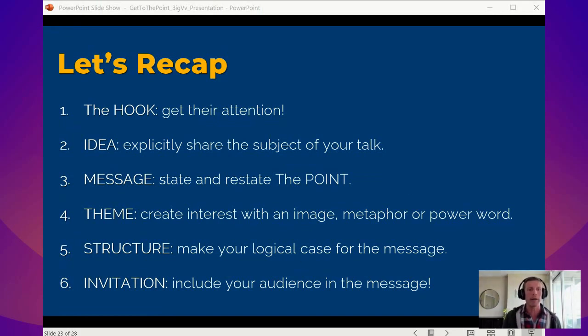So let's recap real quick here. We talked about the hook. That's what's going to get their attention. We talked about the main idea, right? The specific subject of your talk, and how does that run throughout the entire talk? The message itself, you need to state it and restate it. You'll notice that today I've mentioned simplicity many times. I've talked about being concise, talked about using your language very specifically, challenging you, inviting you to use less to create more.